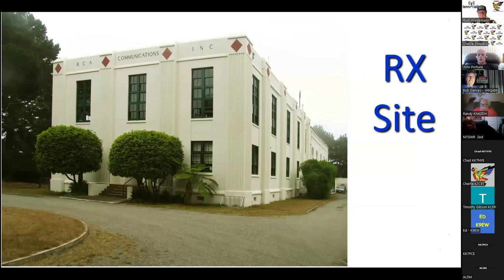Here's the receiver site. They have a separate receiver and transmitter site separated by about 10 miles so they can transmit and receive at the same time and listen to themselves transmit. This is the receiver site.